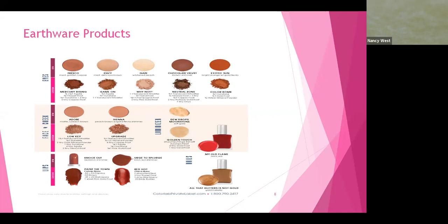And when you want to add just a little more kick of life, your Exotic Sun on the right, which is kind of a brighter orange tone with some flecks in it, is a great way, especially when you're dealing with somebody who has darker skin. You need a little more vibrancy in your color for it to show up.